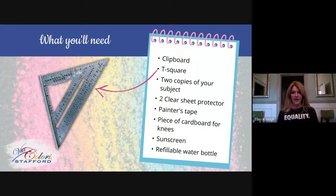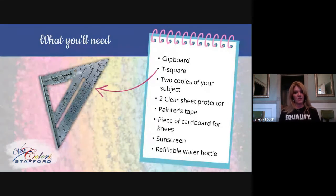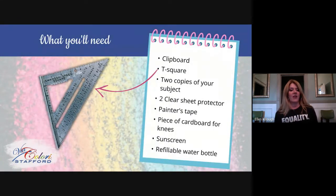The reason that I think you should have 2 and put 2 pieces of your subject into clear plastic sheet protectors is so that you have one that stays, that you can keep clean and wipe off easily, and that you have one that you can tape down near your piece where your name and the name of the artist of your piece and what the name of your piece is, as well as a social media handle if you want it to be there.